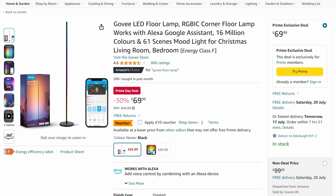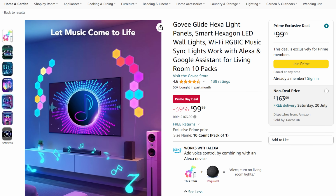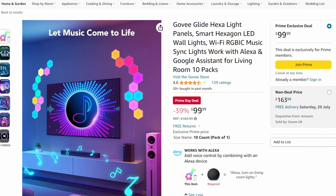Govee has deals on as usual with their LED floor lamp coming in at £70, down from £100. These actually do look pretty cool. And they also have their hex panels, which are similar to Nanoleaf panels. Those are RGB with music sync, and you can get a 10-pack for £100.